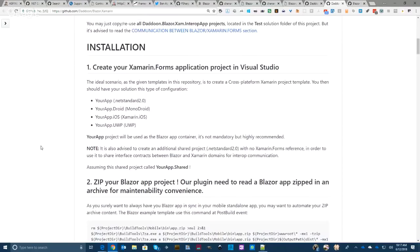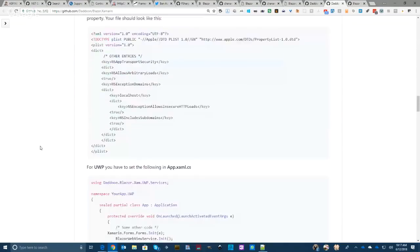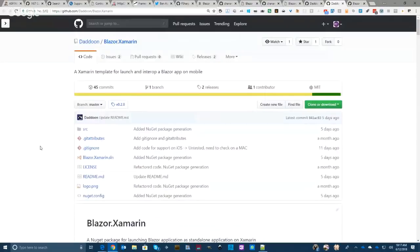So is it an alternative to using a Cordova wrapper, for example? I believe so. Yeah, so there's a template for launch and interop a Blazor app on mobile. So wow, it's pretty neat. The Cordova angle is interesting as well. I don't know if anyone's actually tried Blazor within a Cordova application, but that's been on my list of things to go try out. If someone beats me to that, feel free to share that. We'd love to have that on the community page as well.